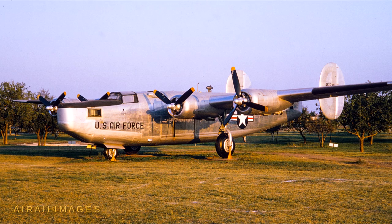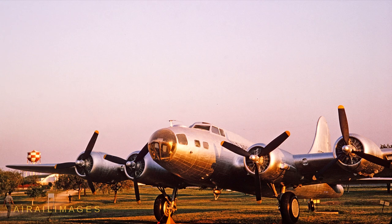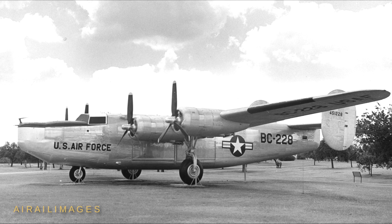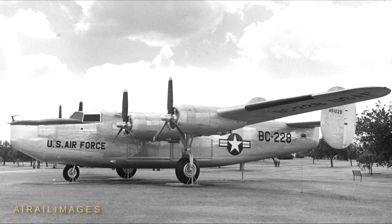It joined a retired B-17 on Lackland's main parade ground, where it stood as a display wearing many variations of paint and markings over the years. Thousands and thousands of Air Force recruits marched past the Liberator over the decades at Lackland. By the later 1960s, the displayed B-24M showed the first signs of wear and tear, as plexiglass windows were opaqued and the nose wheel doors disappeared.